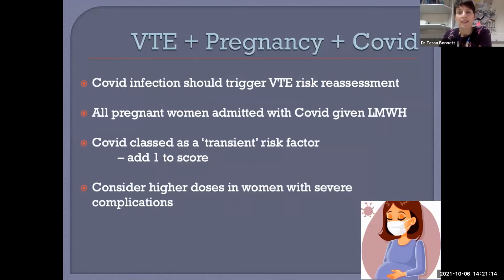So COVID has certainly been a complicating factor. We know that VTE is more prevalent in pregnancy, but COVID has increased those risks further. So COVID infection in a pregnant woman should trigger a VTE risk reassessment. All inpatient pregnant women with COVID should be given low molecular weight heparin.